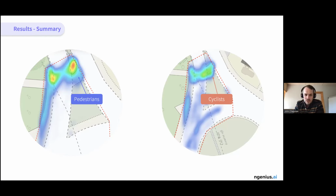It's safer for it to be that way around, but you can really get down to that very granular level of detail that says, is the infrastructure that I've put in being used? Is it being used as I expected? And has that scheme been a success? Obviously, this wasn't a scheme that we were able to do a before and after for, just because the scheme had already been put in place. But when you're comparing before and after, you can see how the different types of usage can really be affected by the infrastructure that you're putting in.